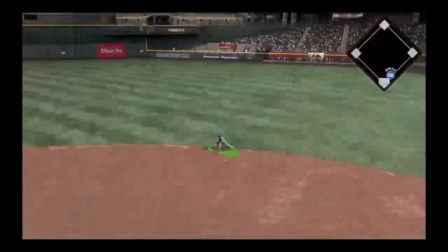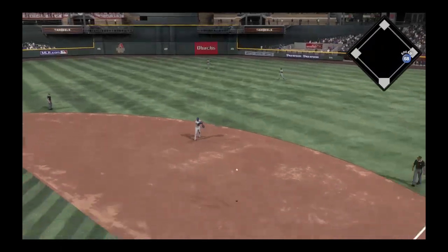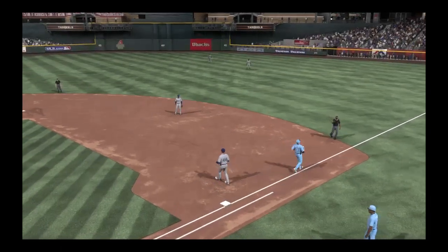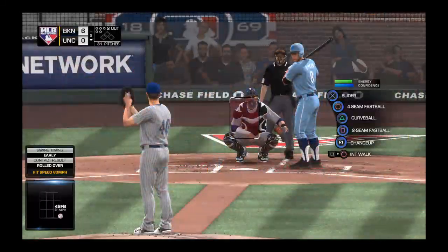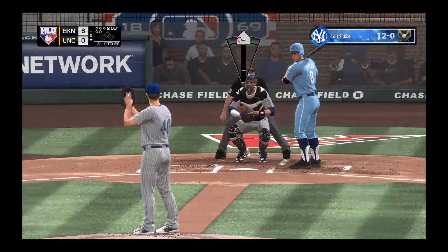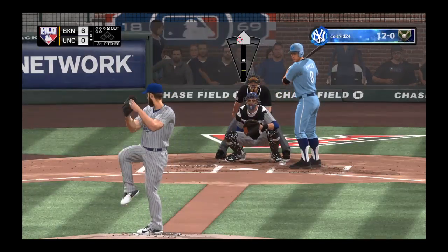Hit out towards second. Cano fields it cleanly. Throw on to first takes care of him. Two very quick outs to start the home 5th. The batter, number 8. Digging in for his second at-bat, Cal Ripken. He's 0 for 1 thus far.